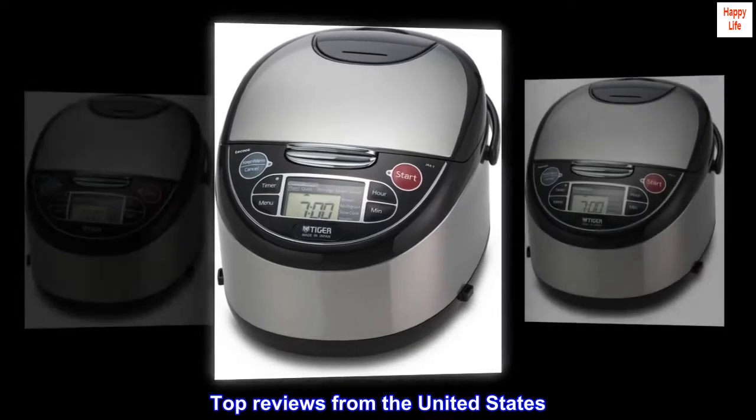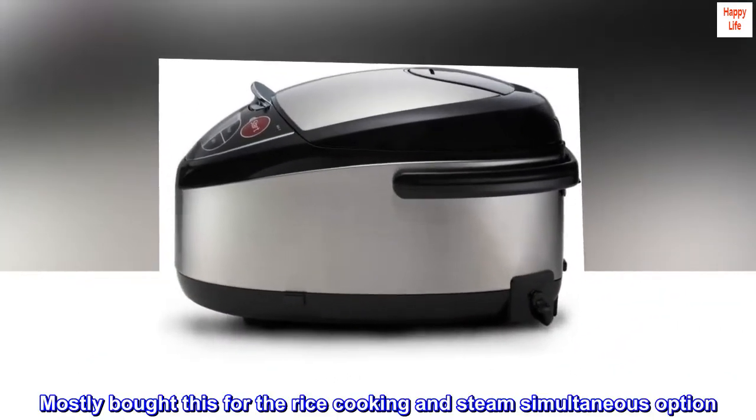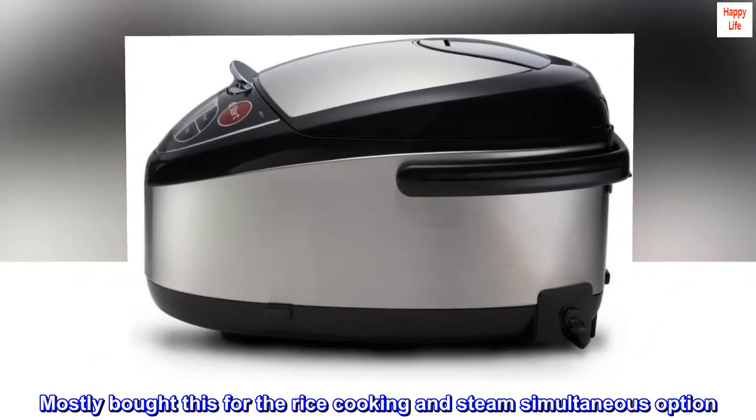Top reviews from the United States. Love this multi-option rice cooker. Mostly bought this for the rice cooking and steam simultaneous option.